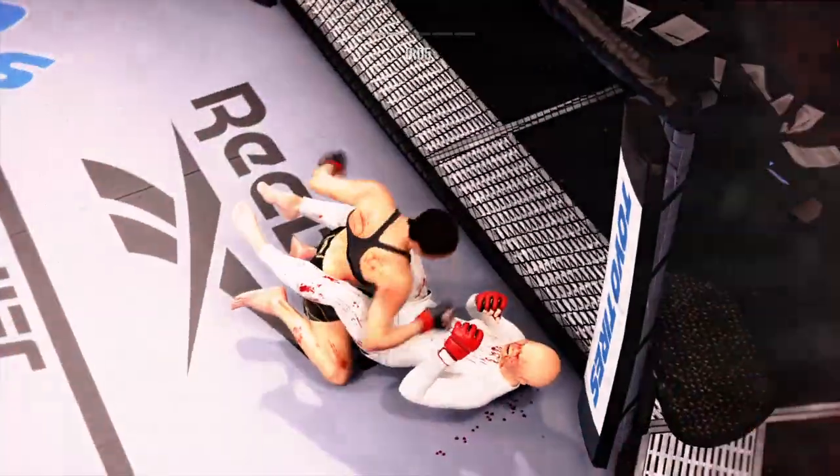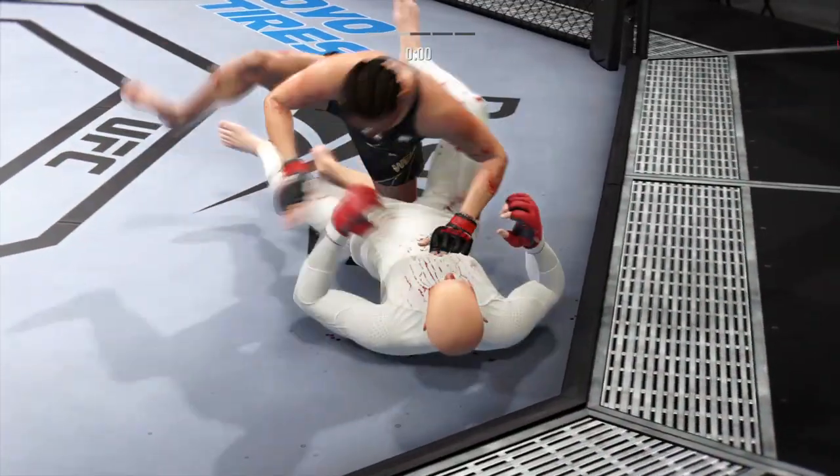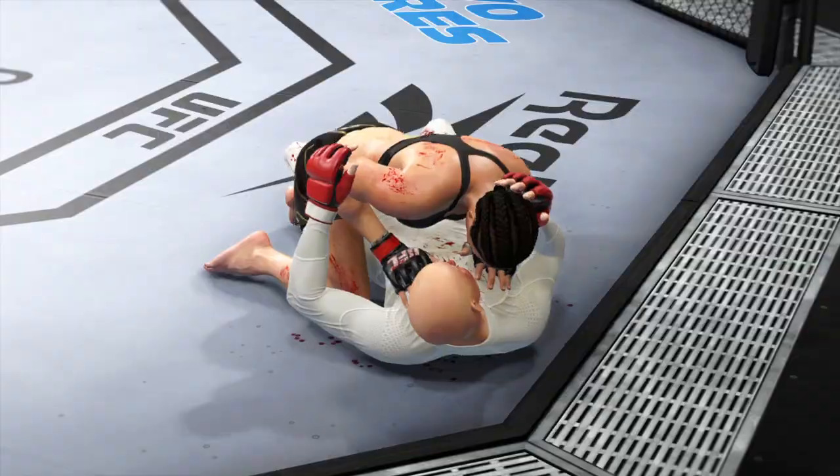Man, I wouldn't be surprised if they call in the doctor and stop this fight, courtesy of that cut, bleeding like crazy. Not good for her here.